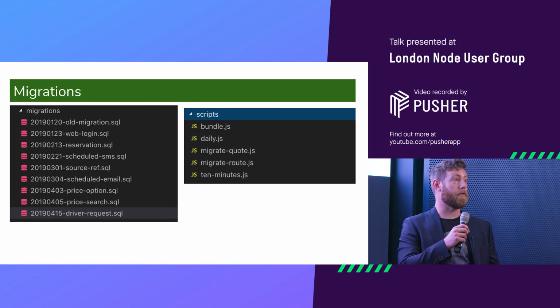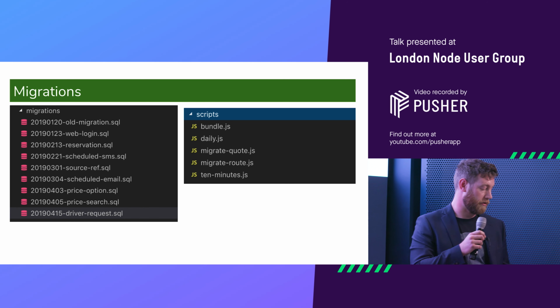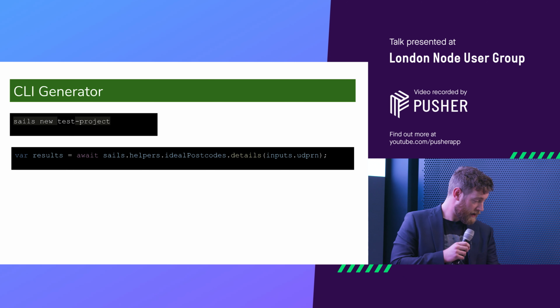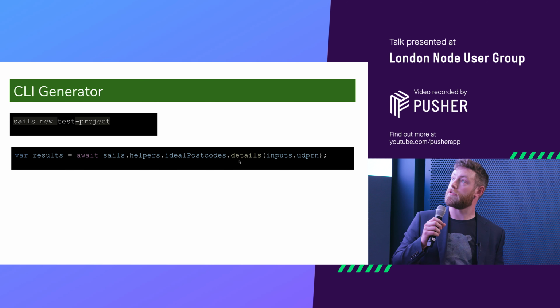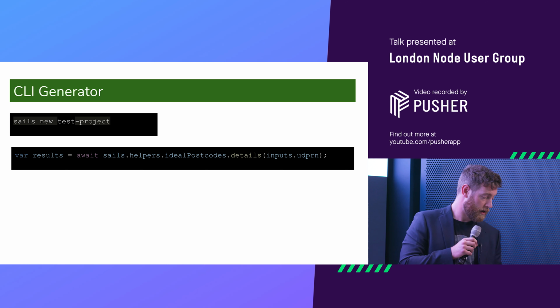Yeah, so Sails does not come preloaded with migration assistance, and they recommend that you use open source solutions for your particular data store. But you can start a whole project with the command line using their CLI generator, so you do get started straight away. So sails new test-project, and it'll take you through one or two questions, and you'll have a whole test project, which works, which is great.